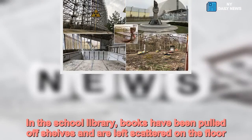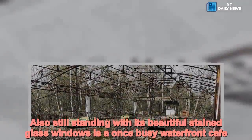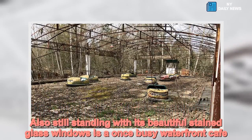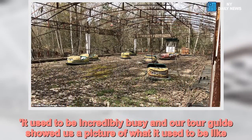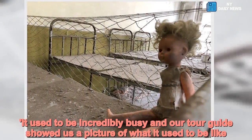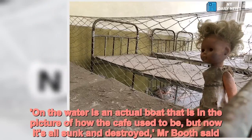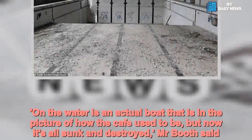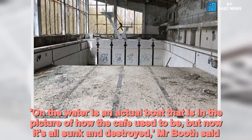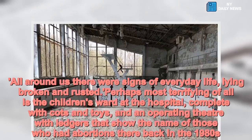Also still standing with its beautiful stained glass windows is a once busy waterfront cafe. "It used to be incredibly busy, and our tour guide showed us a picture of what it used to be like. On the water is an actual boat that is in the picture of how the cafe used to be, but now it's all sunk and destroyed," Mr. Booth said. "All around us there were signs of everyday life, lying broken and rusted."